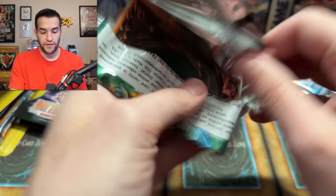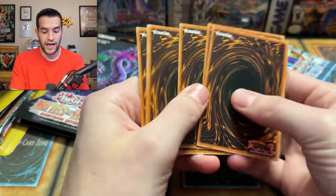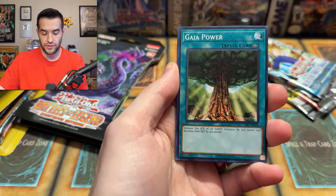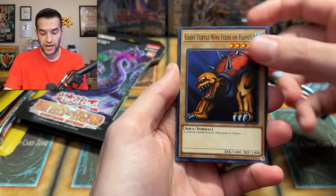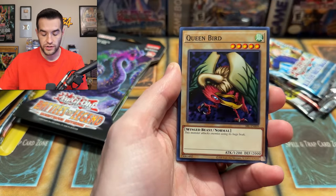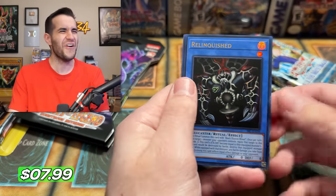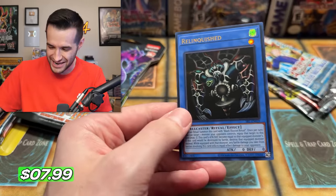Okay, spell ruler time. Here we go. 25th anniversary, baby. Give us that Blue Eyes Toon Dragon. We got Malevolent, Mystic Plasma Zone, Gaia Power, Giant Turtle Who Feeds on Flames, Ancient One of the Deep Forest, Queen Bird, Nibble Manga. Oh, and the Relinquish. Let's go.